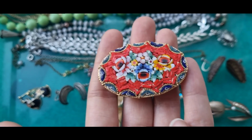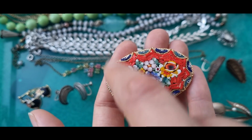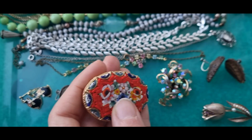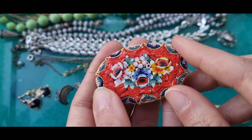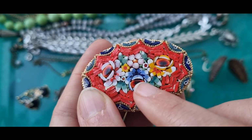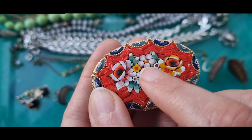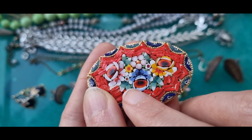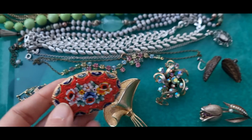So micro mosaics, for those not accustomed to it, are made of glass tiles, glass mosaics, and they make these glass rods, which are then cut into pieces and used to make the brooches. And the rods sometimes have different colors in transverse cut. As you can see here, it's like white and pink, and this rod was like black, red, and orange, and some were sort of multicolored rods.